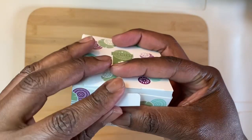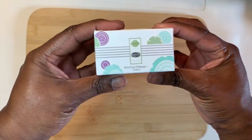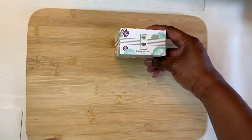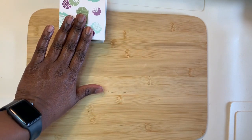I do not remember the prices of any of these items. I'm so sorry, I cannot tell you. I am not a Scentsy consultant. All I know is I went on to the website and I found the thing. So that is a mini fan diffuser and it is a cheetah print.